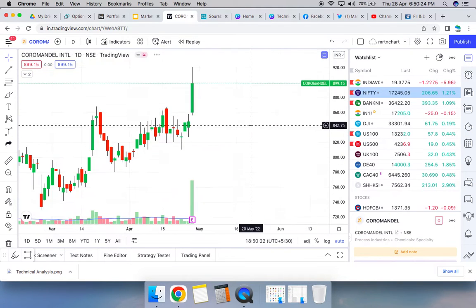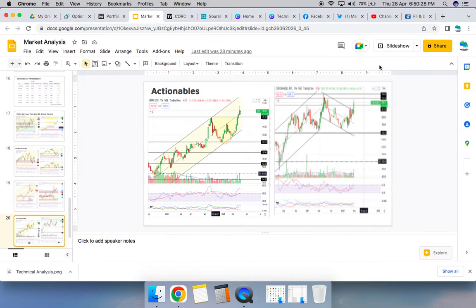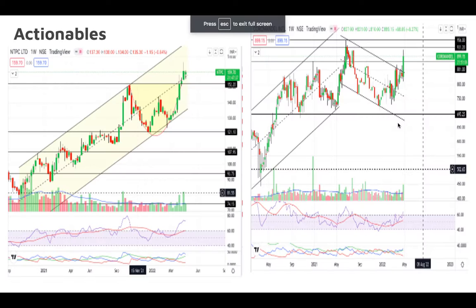That resistance zone would be 930 levels, right? So 930 is what it is. There's an all-time high previous resistance zone. So this 930 level, you have to be very careful. If that is cleared, then it should give a very good move if a green close happens above that. Otherwise, volumes are great, trend and momentum, everything is great.